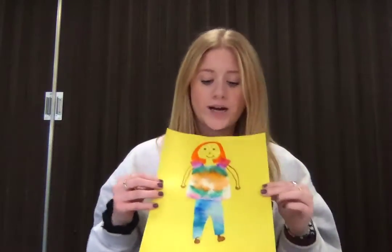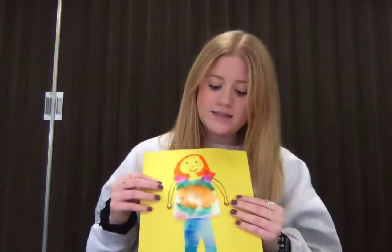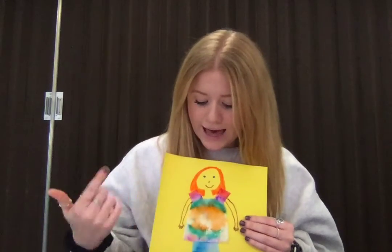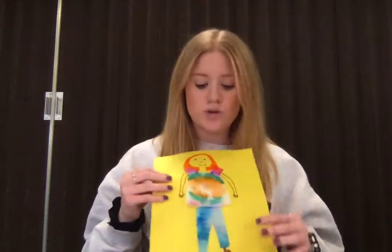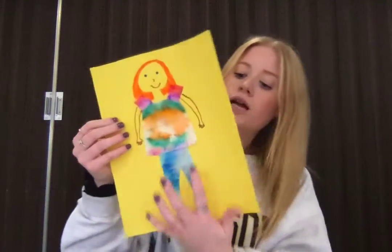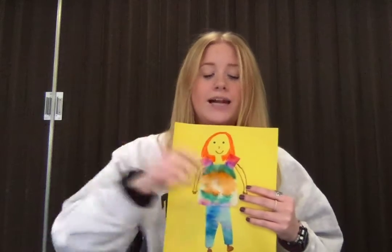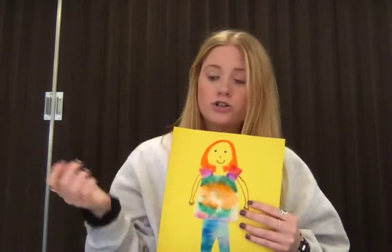My first example is a picture that I decided to do of me wearing a tie-dye shirt and jeans. And in this design, I used my own favorite colors. I like red and purple and green and orange. To make the shirt and the pants, I took a coffee filter and flattened it out, and then I drew with marker on it in whatever colors I wanted. I chose my favorite colors.